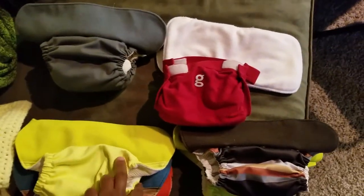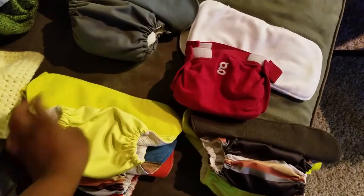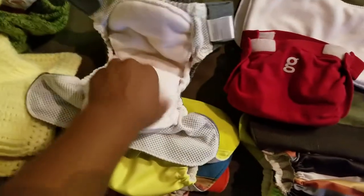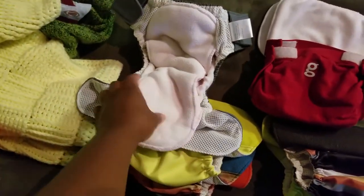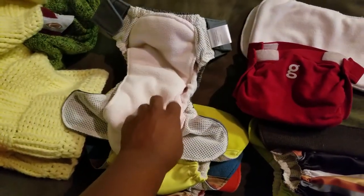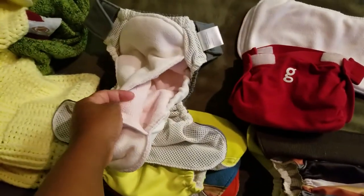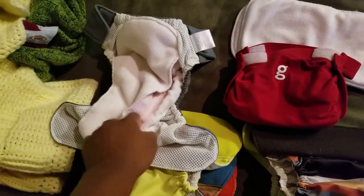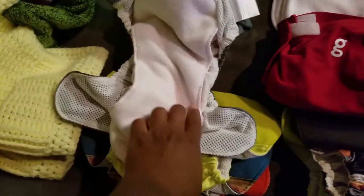this time around I found the GroVia system. And these have an insert that actually already is a doubler, so I don't have to buy a separate soaker for the inserts. So it's pretty much the same material as this one here. The back is a little bit different. It is a soaker, so it'll soak through to this side. And then it has a waterproof backing on here.